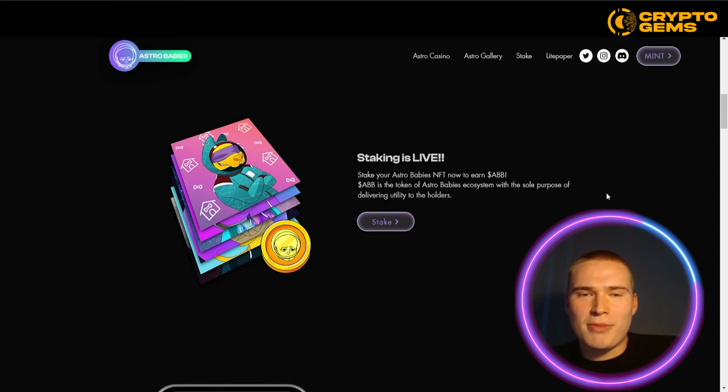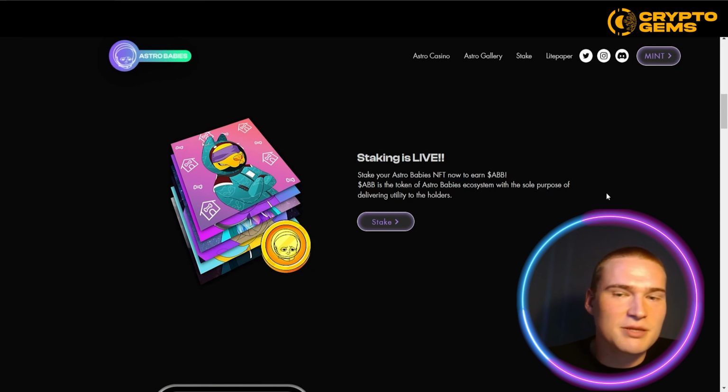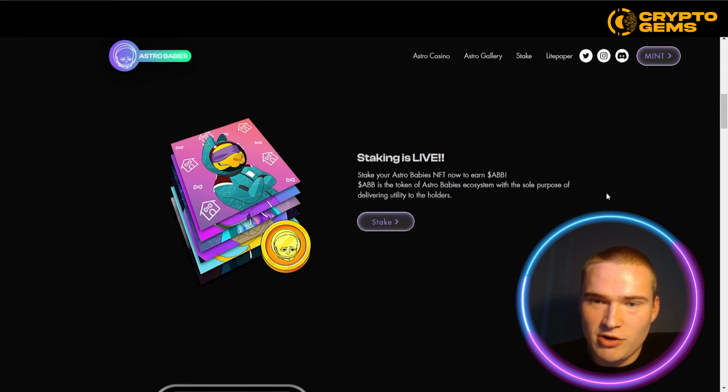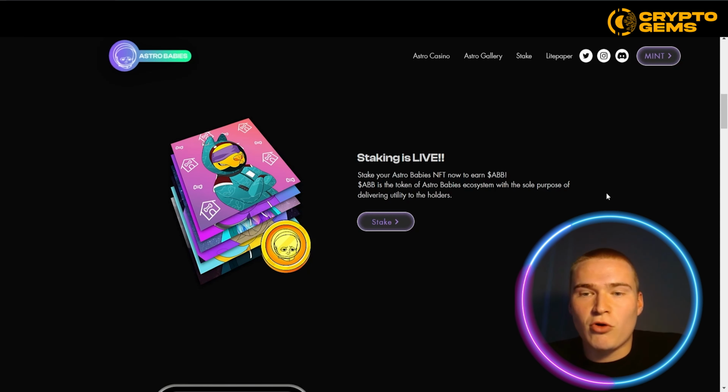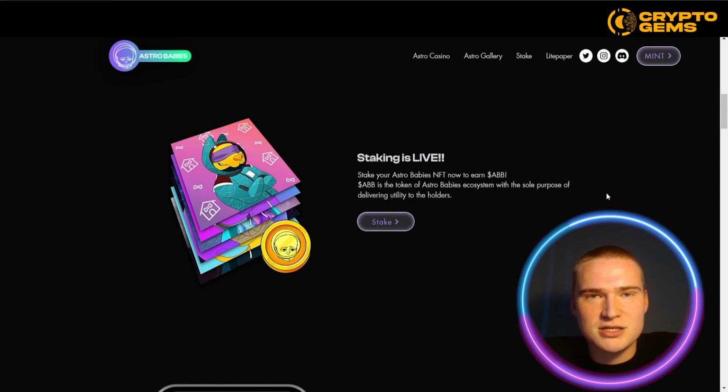And a little bit more about the Astro token, or the ABB token. The Astro token will be used as a reward system for Astro Babies holders when participating in various games. So as the Astro Club metaverse currency of choice, expect benefits for holding, including, but definitely not limited to, weekly raffles, giveaways, rebates for market participants, dividends for future implementations to shareholders, and way more. So basically the whole ecosystem will be based around ABB.